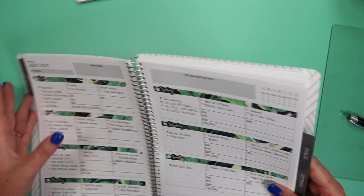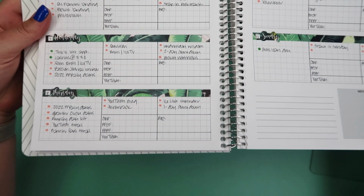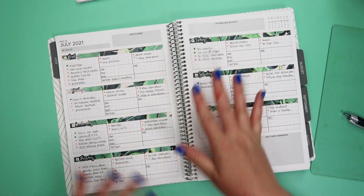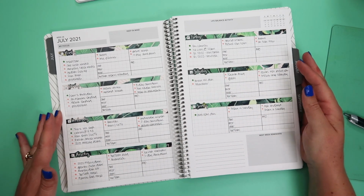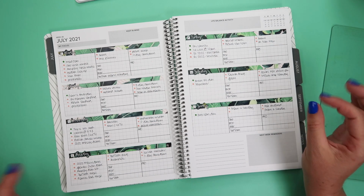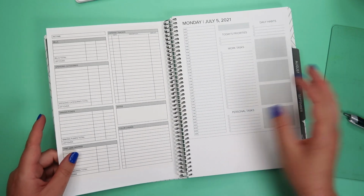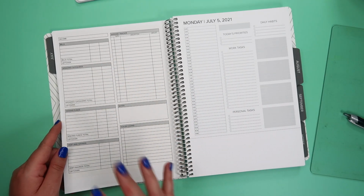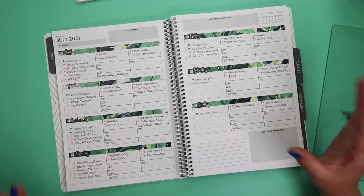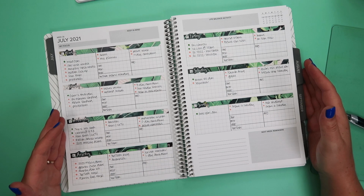Okay, so here's a little close-up for you on how that looks. I really like it. And then I can go through and check everything off as I get them scheduled and edited and all that. So I think this will be a nice little system. I was definitely a little fearful because I loved having the social media tracker on this page. But that's the nice part about the weekly layout, it is so flexible that you can really make it whatever you need it to be.